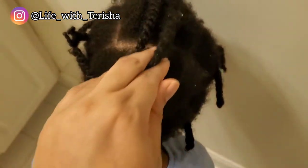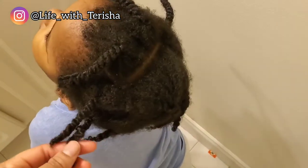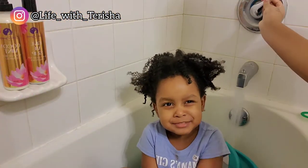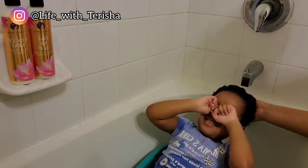So guys, as you can see, I'm going to start off with Princess's hair, and as you can see, Tiana's hair is a bit dry. I did take it off camera. What I'm going to do is follow the instructions that they provide on the bottle, and I'm going to wet her hair, and then I'm going to go in with the shampoo. It's the Cocoa and Mint shampoo.